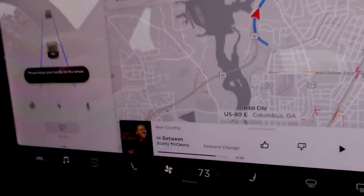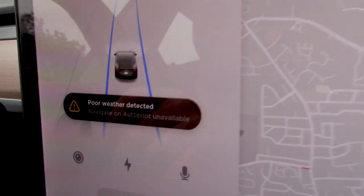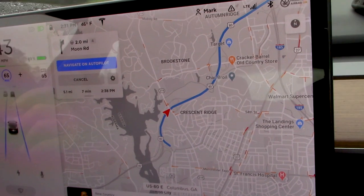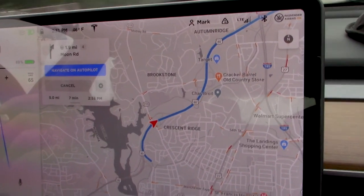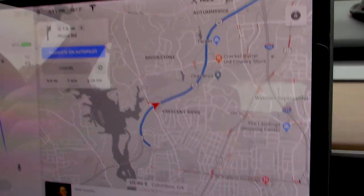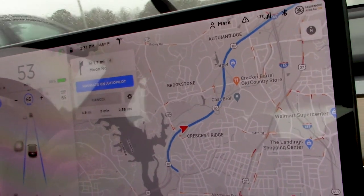Now it's driving and it wants to go 65, but it's not going 65 and it says poor weather detected. So it won't do navigate on autopilot today. How about that? It's on adaptive cruise control. It's restricting me to adaptive cruise control. Isn't that interesting? But ordinarily on autopilot it'd be changing lanes right now, passing the slower car.